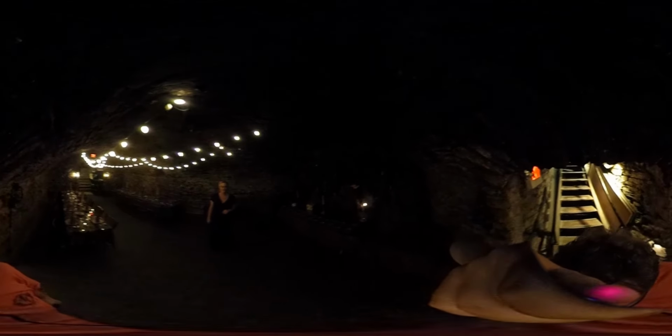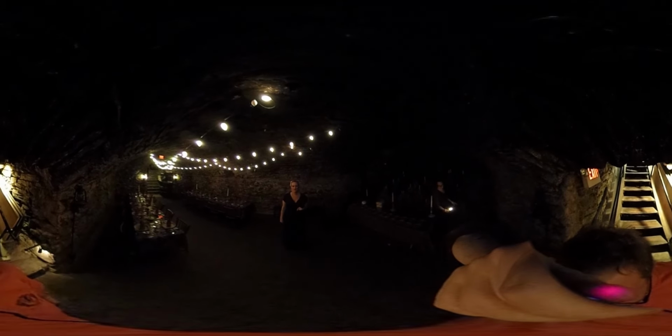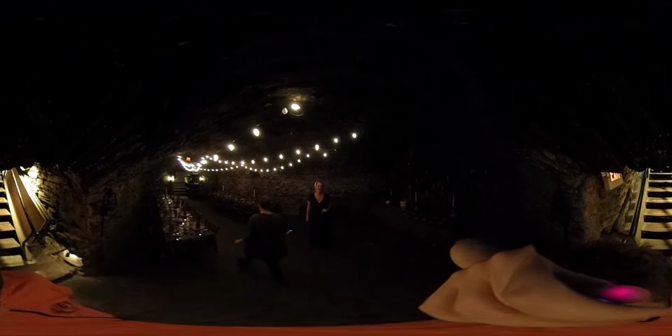Now these catacombs, a common question we get is whether or not they had to do with the Underground Railroad. Well, these catacombs as they are standing today did not. The caves that pre-exist them certainly did.